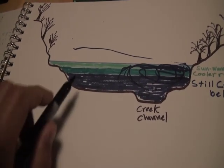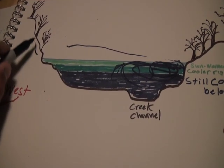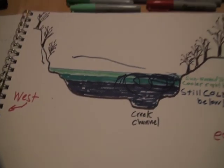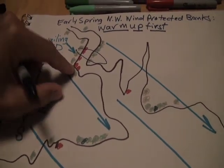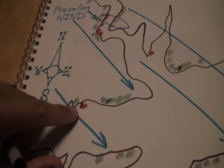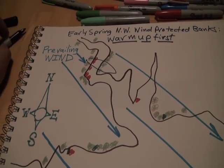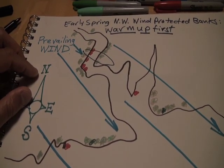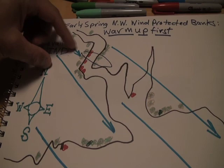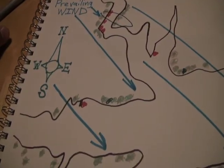So a sun-warmed top layer, the steeper bank, and the protection from the northwest wind kind of illustrate why they were where they were. So when the buds are full on the trees in early spring, get to those protected northwest banks and pound them shallow.